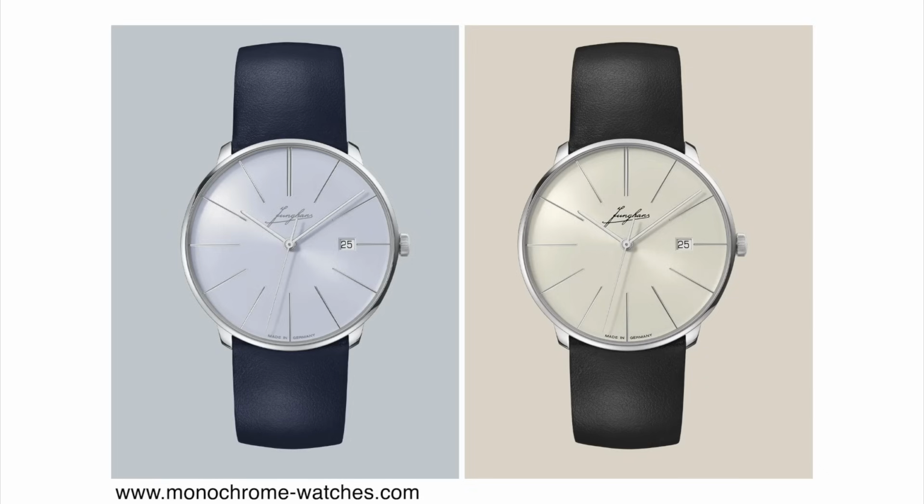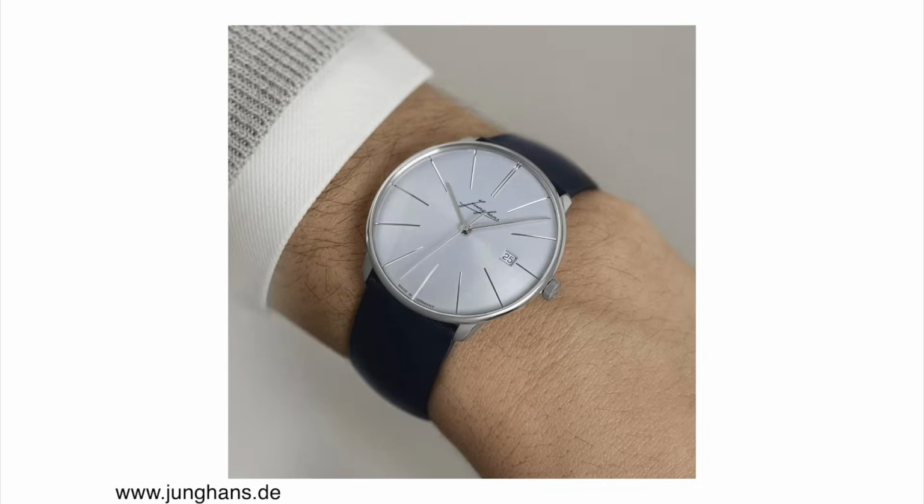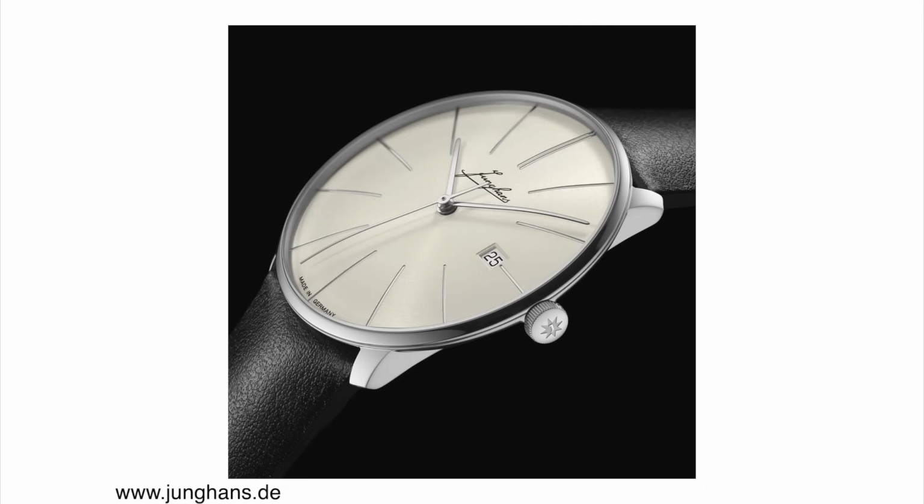Now, these two dress watches come in classic dress watch cases, 39.5 millimeters in diameter, only 11 millimeters in thickness. They both come in stainless steel cases, high polish everywhere, a crown at the 3 o'clock position, and two different dial variations. There's the blue tint one and the gold one. I like the gold one. I think it looks very sharp. One thing that makes this watch a little bit different is that vintage Junghans font for the logo. I think that looks very cool.